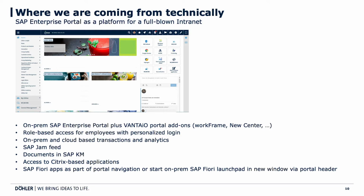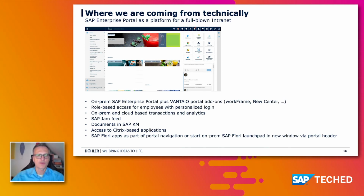We have already integrated on-prem solutions. Yeah, we're coming from the history. It's already running the intranet portal. I think 15 years. That's before my time I joined Döhler. But in the meantime, we also integrated several cloud solutions, starting, for example, with the gem feed on the bottom right of the screenshot, plus C4C and so on.